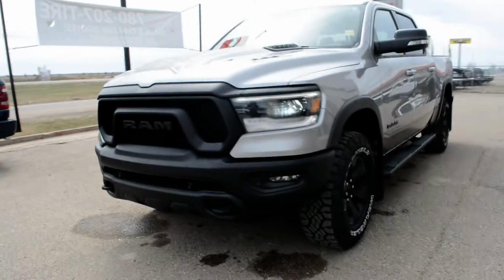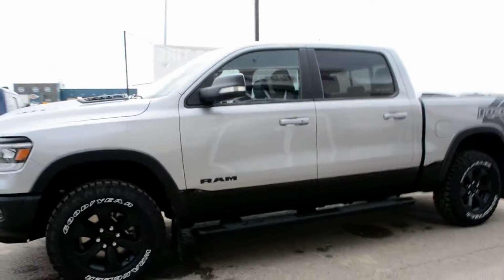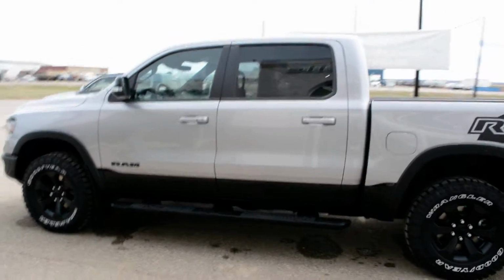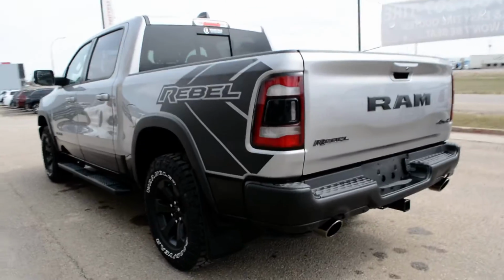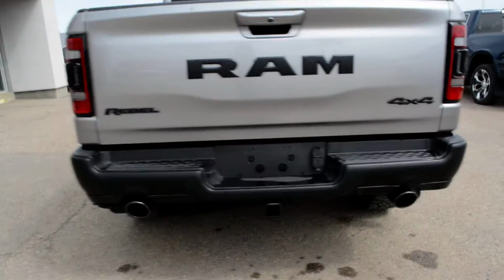Just here to show you this 2022 Ram 1500 Rebel that we have here on the lot. Just going to take a quick walk around the truck today just to show you some of the features and options that it has to offer. Starting with, it is equipped with your 5.7 liter Hemi V8 engine. And as you can see across the truck, you do have your Rebel decals and badging across it as well.